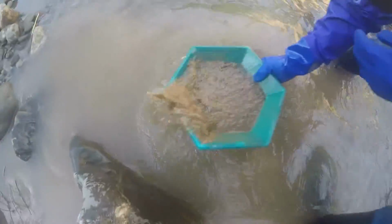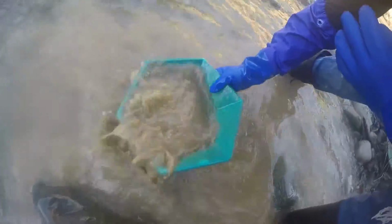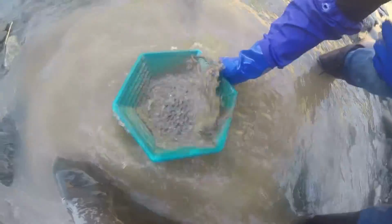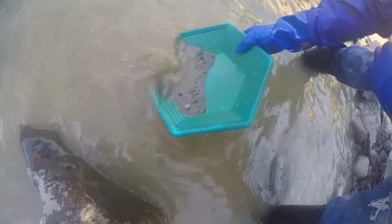It just basically works just like an average pan. You still do that. It kind of splashes the water a little bit more when you do the little wing thing that I like to do there. But it's not a bad pan at all. They all hold the gold. I think it's more the panner. Practice makes perfect.